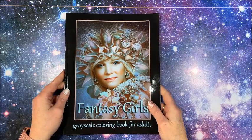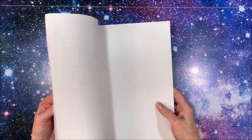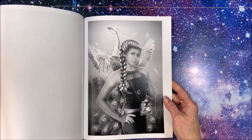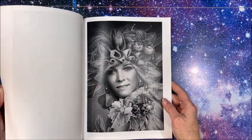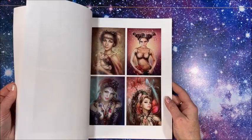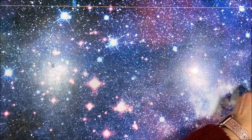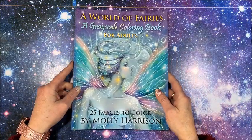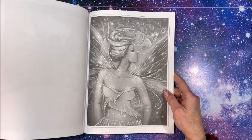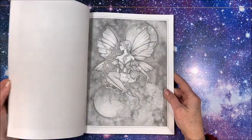Then I have Fantasy Girls, and this one, yeah, Catherine Bradford. This is on that glossy paper again. And then in the front there are colored images. I have one of Molly Harrison's. This one is A World of Fairies. Again, this book just intimidates the heck out of me.